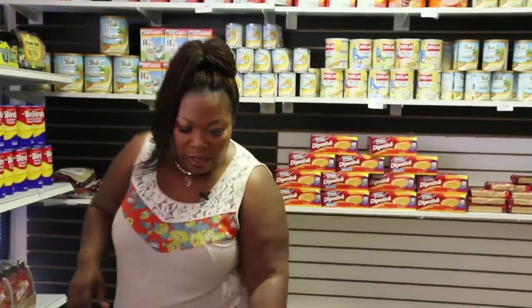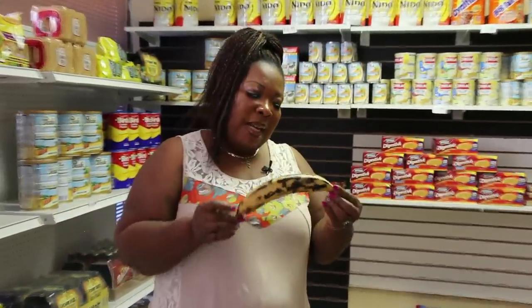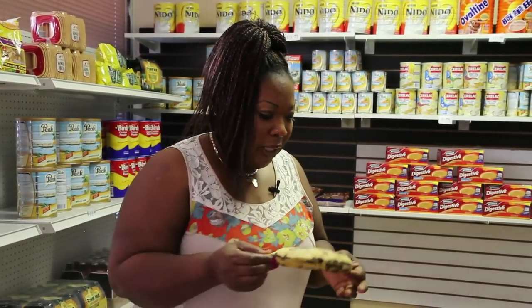And then we have the ripe plantain. We call it the red plantain. That's the plantain. We eat it in green form, and then some people also eat it in the ripe form. So this is the red plantain. You can fry it or boil it, or you can bake it.